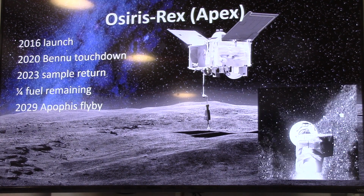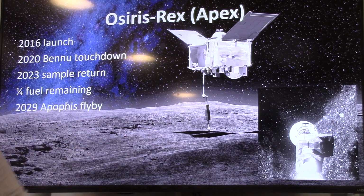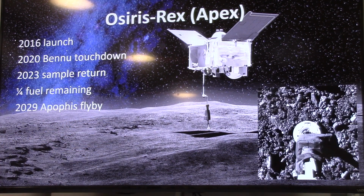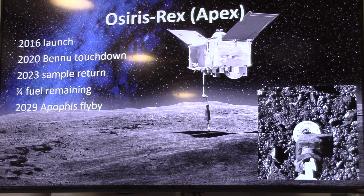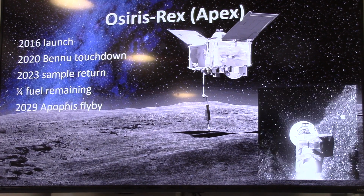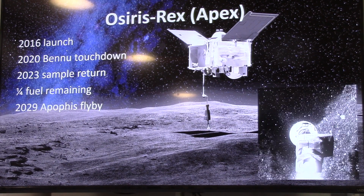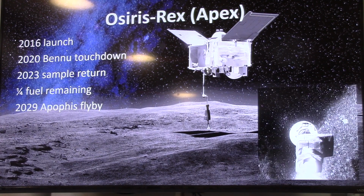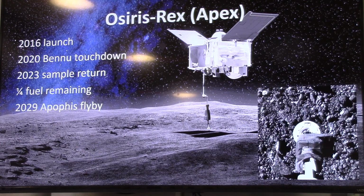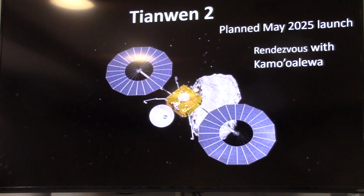I put OSIRIS-REx up here because it had this kind of a recovery mechanism. It just stamped, it didn't land, it stamped into the surface, blew a ballistic charge, and then it collected all the stuff that flew up. That's only one of 2 ways of doing it. They got the sample back here in 2023, but they found out it's got a quarter of its fuel remaining. So they sent it out on another mission, and that's where it is now, on its way to another asteroid.